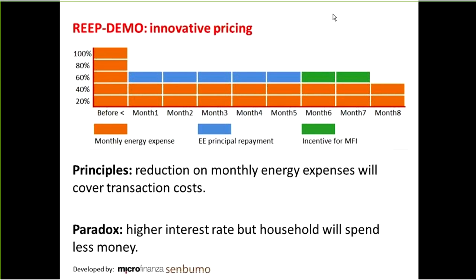The household spends, let's say, 100 per month on buying firewood. And then he receives this improved cook stove, so his consumption of wood drops down to 40%. And so the idea is to say to the household, look, before you were spending 100 per month on energy expenses, now you will spend only 40. That's the remaining firewood that you still need to buy. So why not pay 20 more? And this will help repay the principal of the renewable energy, in this case the improved cook stove.